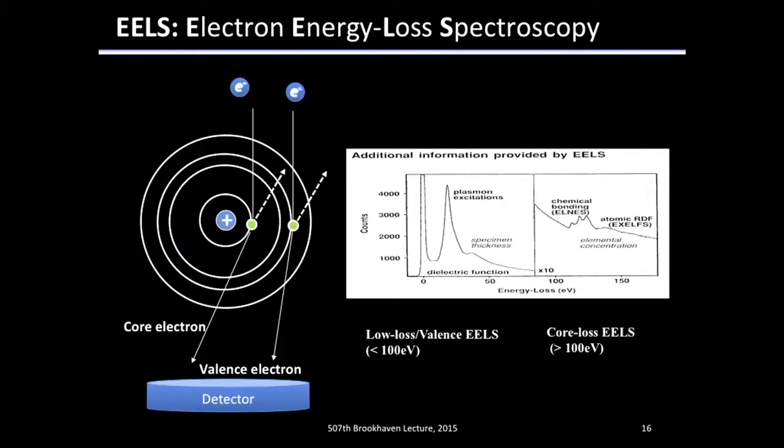Here I want to introduce a very important spectroscopy technique, electron energy loss spectroscopy, or EELS. We have the high-energy electrons penetrate through the sample. They will interact with the materials inelastically, then lose energy. When they interact with core electrons, it gives core-loss EELS. When they interact with valence electrons, it gives valence EELS. From the valence EELS, we can know how thick the sample is and the dielectric function of the sample. From the core-loss EELS, we can get the chemical information of the sample materials. Chemical information means not only what kind of element it is, but also its valence and bonding information.